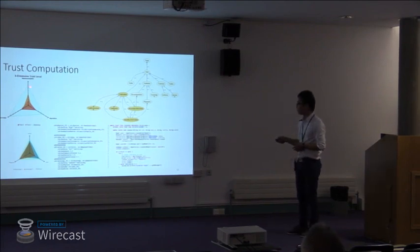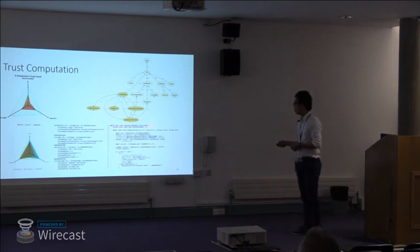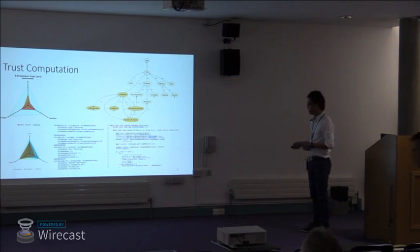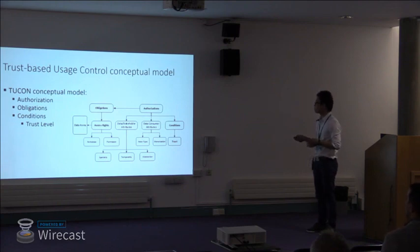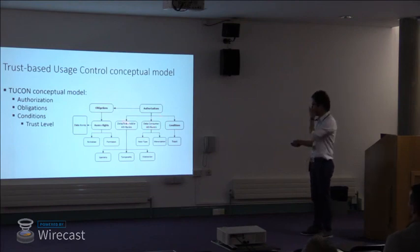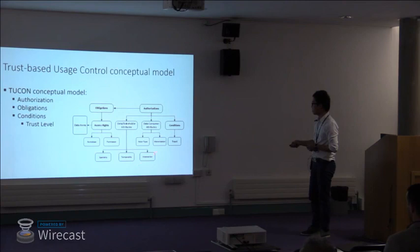And in the networking environment, this can be done by using semantic web technologies that we use here. For example, ontologies for representing the trust models in a machine-readable way, technologies for representing and publishing data, and reasoning mechanisms for getting the trust value. Once we get the trust value, we use it in the usage control conceptual model here. The trust value will be a condition for the authorization. Combining it with the data consumer attributes and the data owner or stakeholder attributes, we get the authorization. So the conceptual model we propose is basically in this kind of diagram.